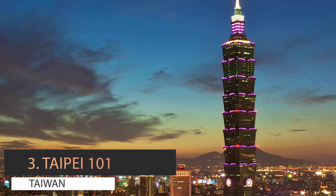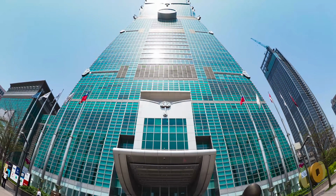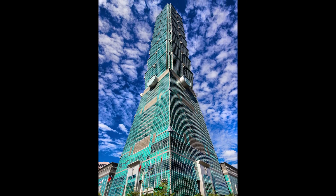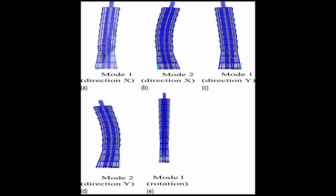Number 3. Taipei 101. Location, Taiwan. This might not be the tallest building in the world, but its engineering is so clever that it copes with the perpetually heavy earthquakes in Taiwan. The world-famous Thornton Tomasetti designed and engineered this building to cope with strong earthquakes and heavy wind speeds that are usually 216 kilometers per hour and above.